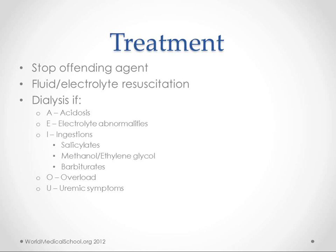So another big question is, when do you do dialysis? We can use this mnemonic, which is A-E-I-O-U. And this isn't going to necessarily give us all the answers, but if you have acidosis or electrolyte abnormalities that are severe, then those are indications. If there's been an ingestion of salicylates, methanol, ethylene glycol, or barbiturates, all those things you might do dialysis for.